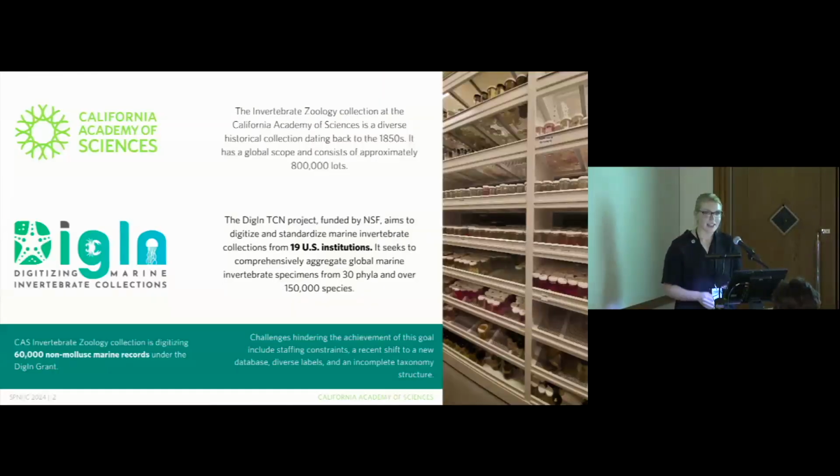As one of 19 US institutions involved in the Documenting Marine Biodiversity through Digitization of Invertebrate Collections grant, we'll call it DIGIN for short, we contributed to building a new support network for invertebrate collections. This network has facilitated broader access to invertebrate specimen data, as well as the sharing of knowledge and resources between invertebrate collections. We benefited greatly from LA County's workflows, and I know they're going to be talking about that later. So I highly recommend going to see that.